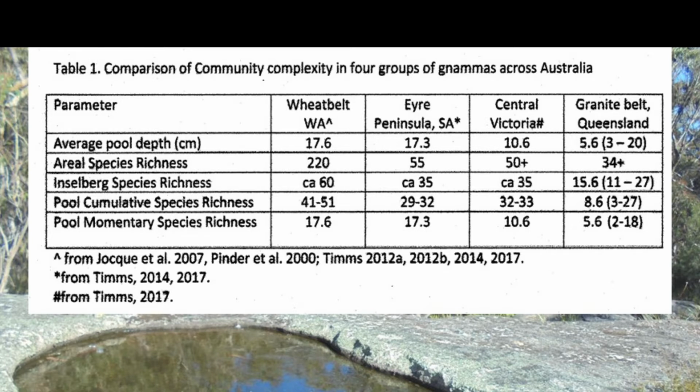In Western Australia there's hundreds of these pools on the rock. So you've got lots of opportunities for species to be present. I mean, not every species is present in every pool. And so the Inselberg species richness, 60 in WA, say Wave Rock at Hyden being one example, which has been very well studied. And only about 15 in the granite belt.